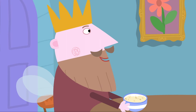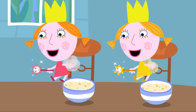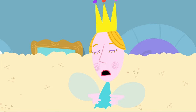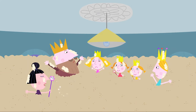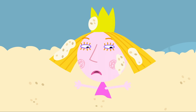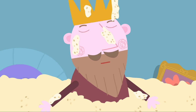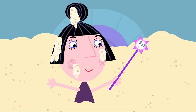Hee-hee! The twins should make breakfast more often. It's quite tasty. More, more, more! Daisy, Poppy, stop! More, more, more! Porridge flood! Stop it, Nanny! Little porridge pot, stop! Yuck! I'm covered in horrible gooey porridge, thanks to my silly little sisters. Now, Holly, remember, Daisy and Poppy are only babies. And we'll have this porridge cleared up in a flash.